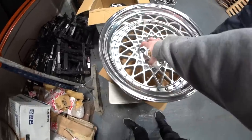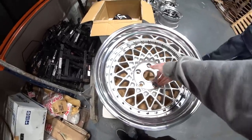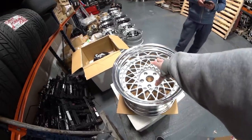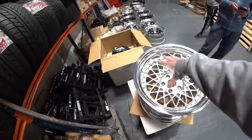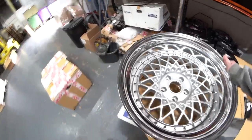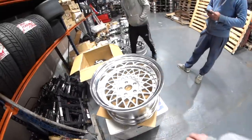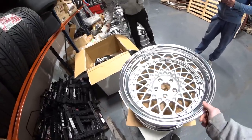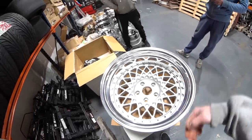They're like an old BBS minus the center cap, but then they've incorporated that into the look of the wheel. Because I remember the first Rocket Bunny S13 had a set of these, but I think they were BBS RSs or whatever, but they had the center cap taken out. Gotta appreciate anyone that buys this stuff. It's amazing that somebody just splashes out and buys brand new Rocket Bunny wheels and the FC kit.